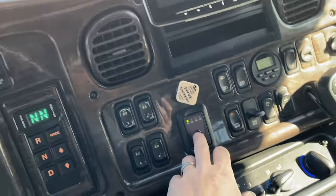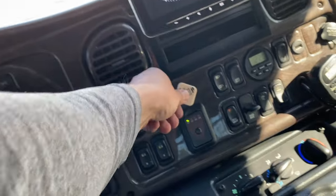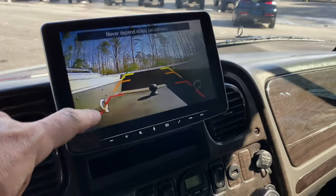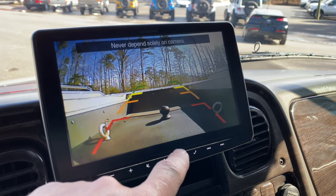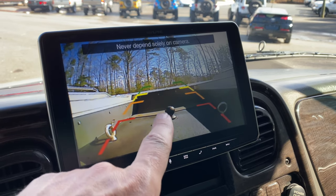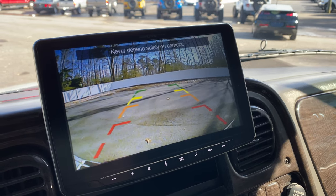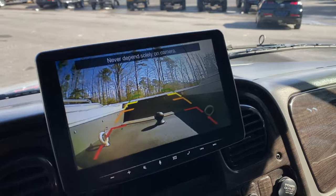So this is your AV selection on your camera setting. We'll go ahead and push the brake in there. So what I didn't show you when I was doing my video is there is a camera obviously right in front of the hitch, which makes for backing up into the hitch really, really nice. And there's your regular backup camera as well. So pretty sweet setup there.